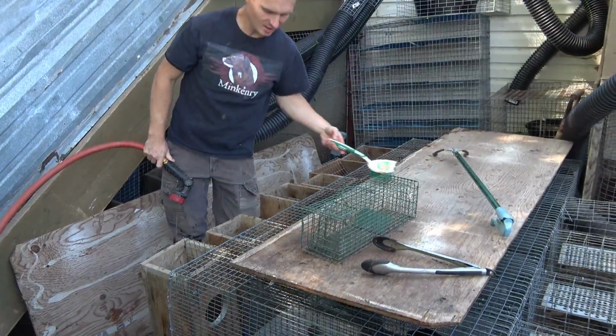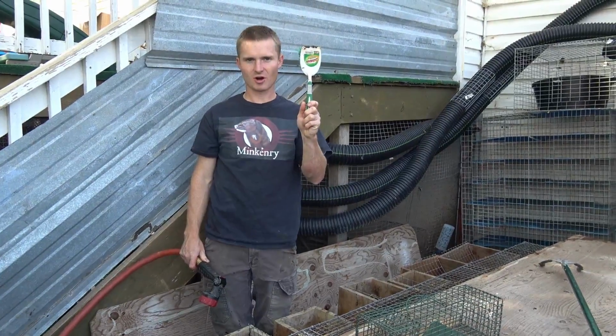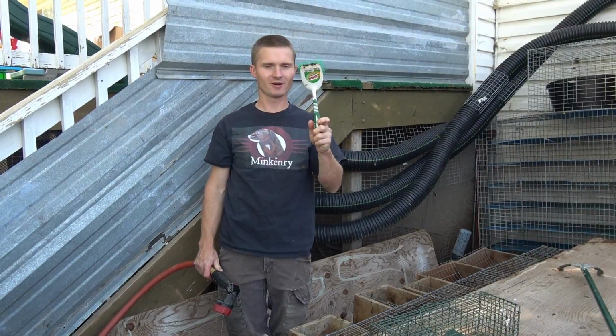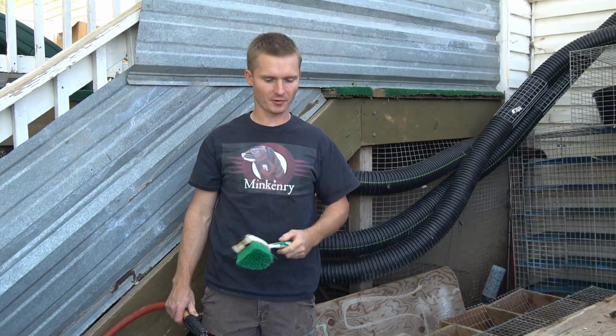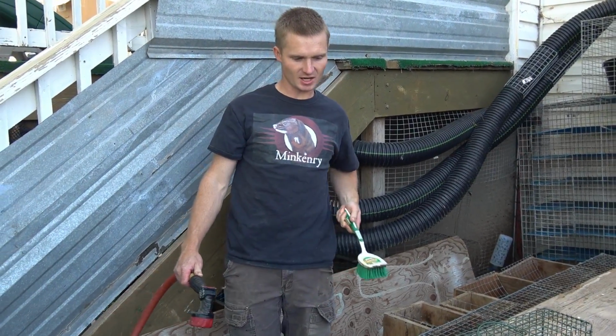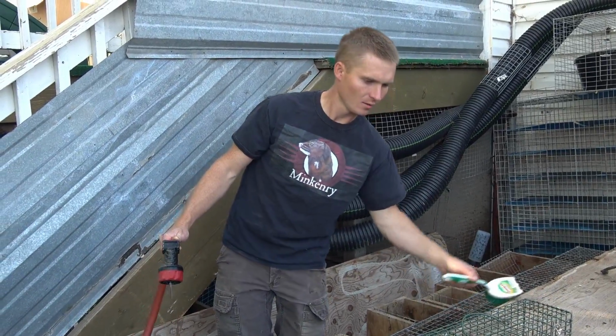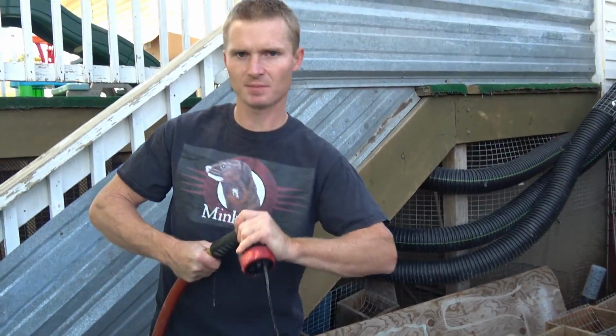Sometimes they need a little more than a spray, so I've got this. This is my gross brush. I don't use it for anything but cleaning up poop. I have the scraper on this end and the brush on this end. If there's something stuck, I can just reach in and scrape it off real quick and then spray it. I want to keep the cages as clean as possible.